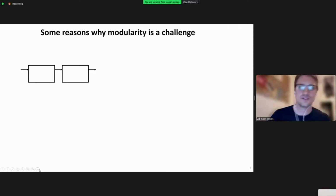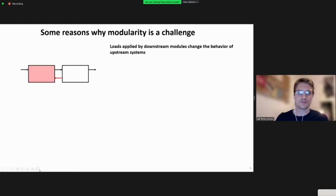Okay, so why is modularity such a challenge in biology? Well, one thing is that if you have a couple gene regulatory networks, which we can abstract here as these boxed modules, and we connect them to each other, maybe not even something so sophisticated, maybe just two genes where one is regulating the other. When you connect the one gene to a downstream gene, that downstream gene will apply a load to the upstream gene, meaning that the fact that it's using that gene's product, let's say a protein for regulation, means that it is going to use that gene's product and then reduce its availability to other genes if it's going to try to regulate those.